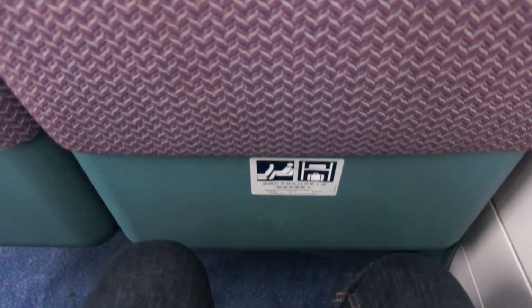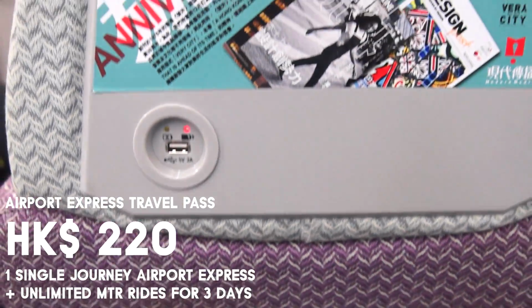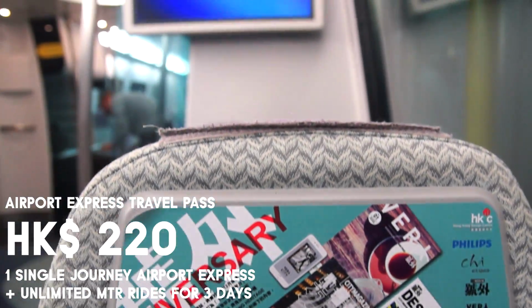We got the 3-day Airport Express pass, which meant free travel on the MTR, Hong Kong's metro system, and the Airport Express itself.